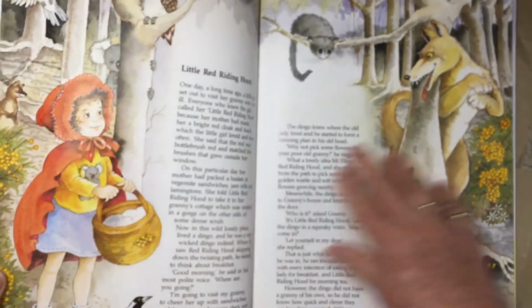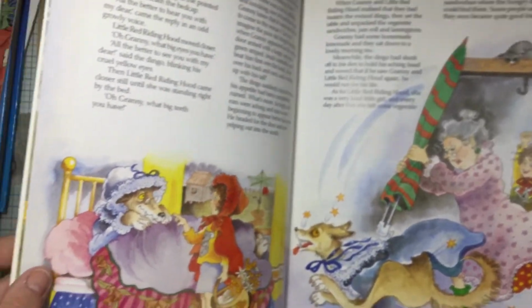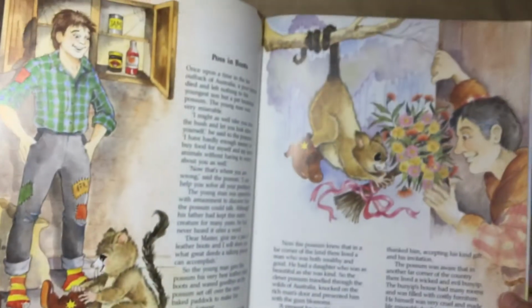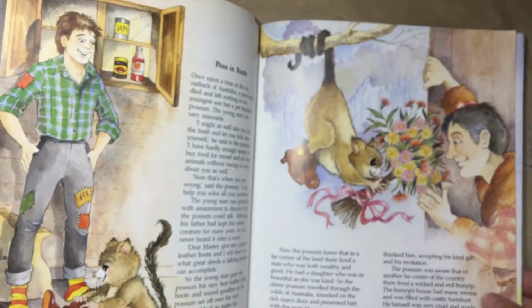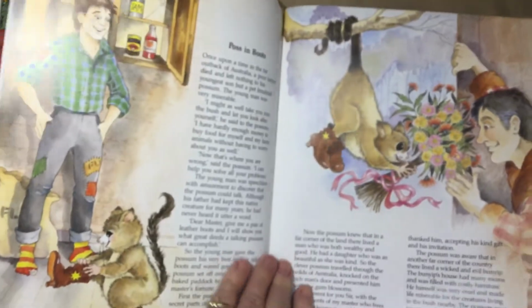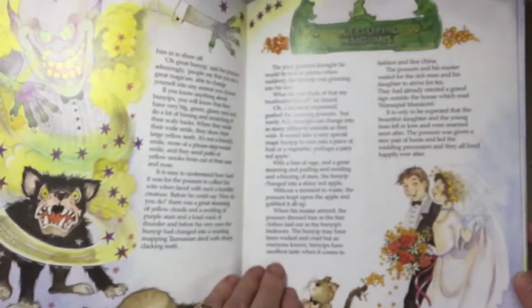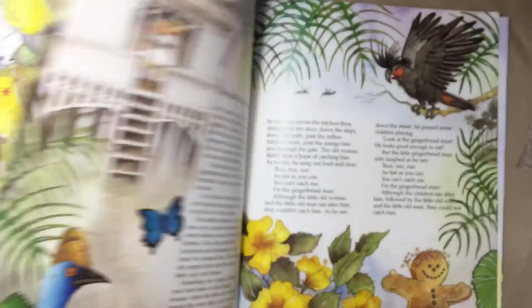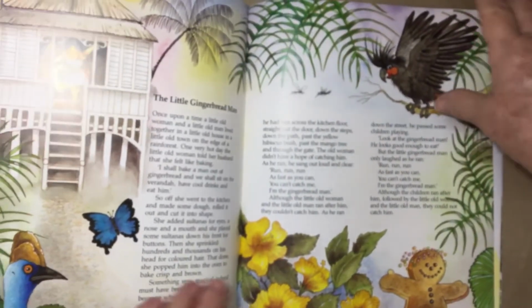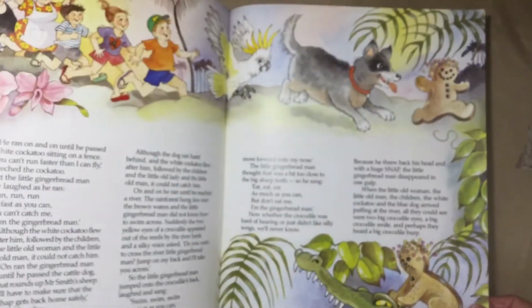That's Little Red Riding Hood, and look, these pictures are just beautiful. Possum in Boots, not Puss in Boots, the possum. So these will get read to the kids first, and I've got plenty of time to make some more journals, but being Australian books, I thought that is just different and nice.